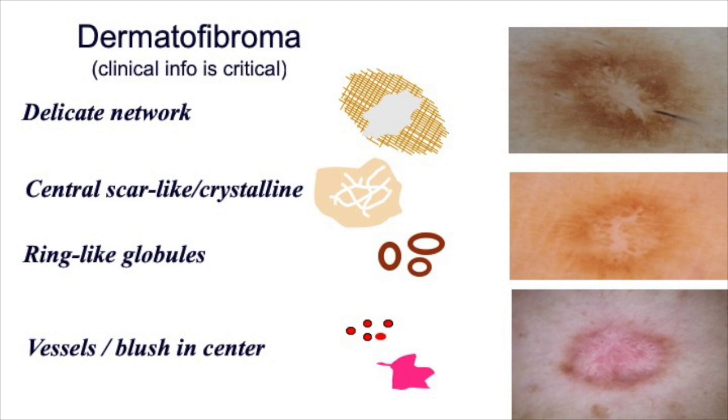There's increased melanin in the reedy ridges network. There is broadening of the reedy ridges, the ring-like globules. There is collagen stroma, the shiny white scar-like areas, or the shiny white lines seen with polarized light, because that's what's reflecting the collagen. And in the stroma, there's vessels. And so you can see the vascular blush or the blood vessels. That's it. Those are the only structures permitted in a dermatofibroma.